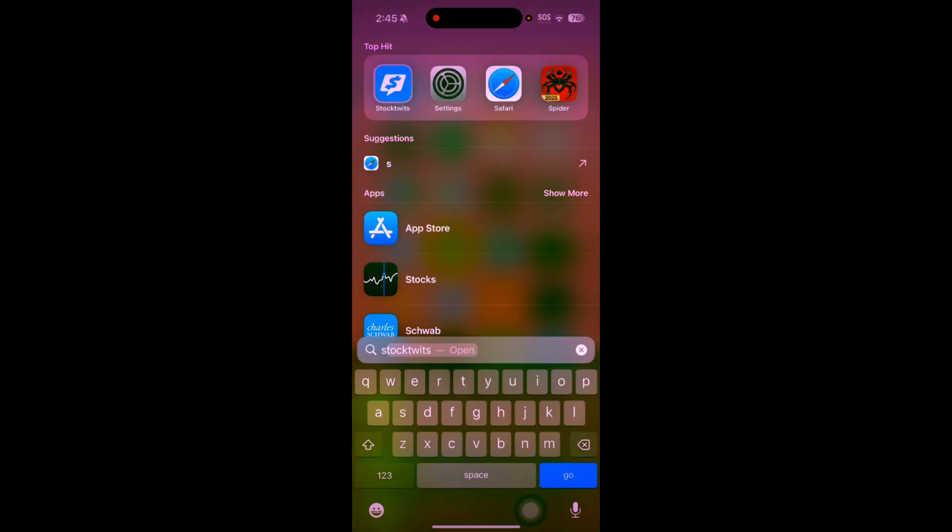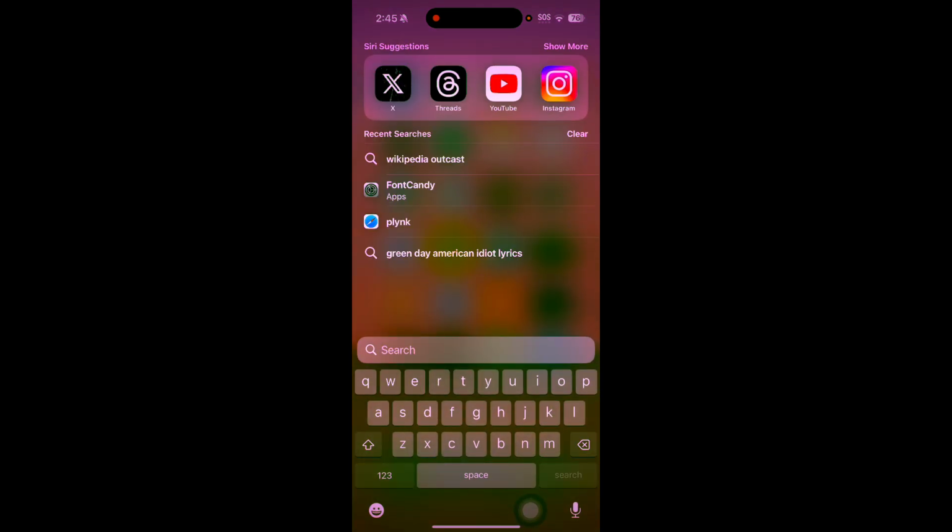I'm so afraid that there'll be something embarrassing on my phone. Green Day, American Idiot lyrics. It could get worse. I'll stop.